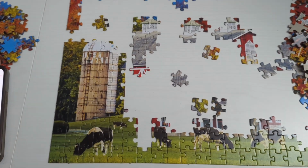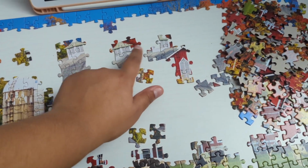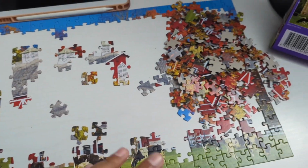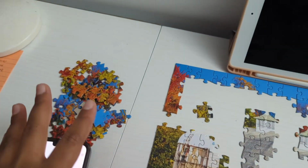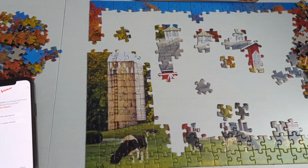I didn't get much farther on my puzzle, but I'll show you in a second. It's just like, wow, this is hard. And I paid $1 for this hard puzzle, but it is interesting. But let me show you, hold on. So we got a little bit of the silo here, but I'm trying to do the top of the barn, which is coming along, but look at all of that. It all looks the same. I'm like, oh my gosh, but whatever.